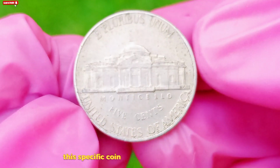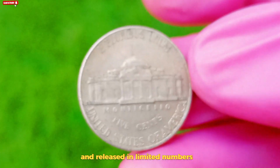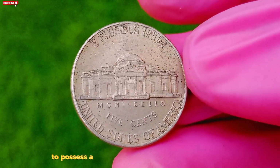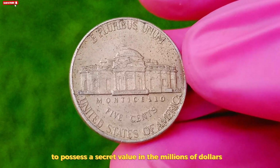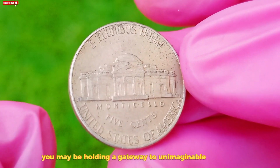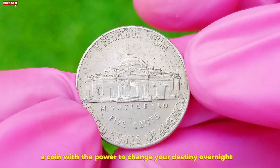This specific coin, struck at the Denver Mint and released in limited numbers, is believed by many collectors and coin experts to possess a secret value in the millions of dollars. If you're lucky enough to own one, you may be holding a gateway to unimaginable wealth, a coin with the power to change your destiny overnight.